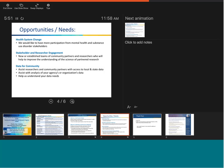Stakeholder and researcher engagement: establishing community partners and researchers who help to improve the understanding of the science of research, similar to the partnership that we have with our team going on with endocrine, the cardiometabolic research that is going on with mice, to see how things happen with the mouse model, and if those might be applicable for humans. That's how we advance ourselves in research. And having community as part of that has proven to be pretty important.